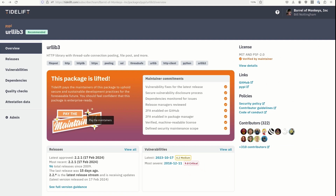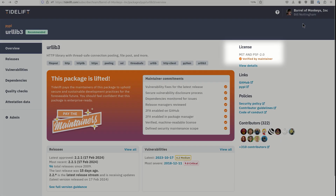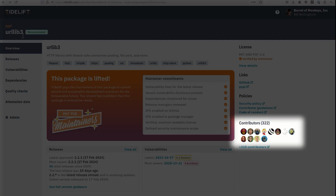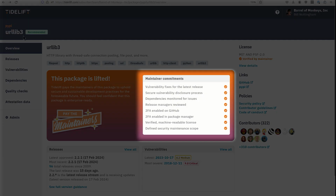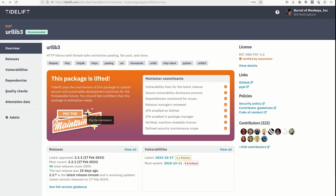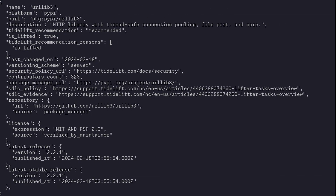There are also several additional package insights such as the latest release, stable release, license info, contributor information, vulnerability information, and specific quality checks that verify the package has implemented two-factor authentication, has reviewed release managers, and more. Tidelift's package intelligence can easily be integrated into your preferred workflows by using our web UI seen here, through our command line interface, or by using our flexible APIs. Let's switch to the API view.